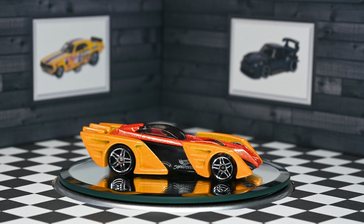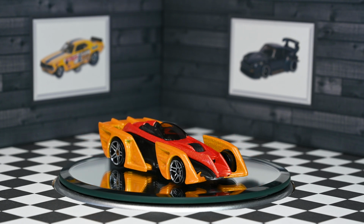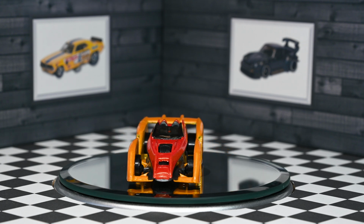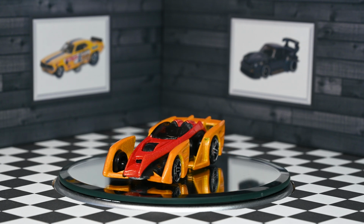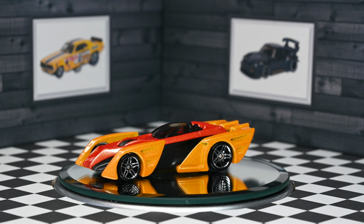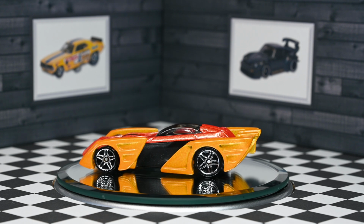Car number 10 is the Shredster. It was designed by Phil Rillman, was produced until 2015. It is a depiction of a high-speed roadster with enhanced aerodynamics. What I think is really cool about this car is that it has 2 different pieces of metal that are painted 2 completely different colors.